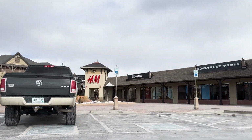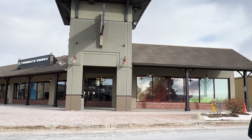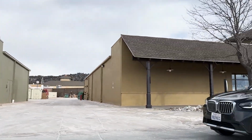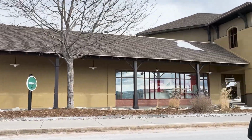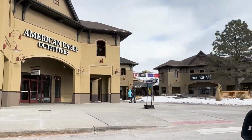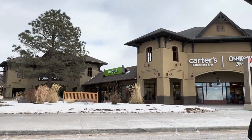Now, right outside of this outlet mall, though, there are also tons of other shops like Michael's, Ulta, TJ Maxx, Sam's Club, Hobby Lobby, Whole Foods is here. So you name it, it is here in Castle Rock. About the only shopping that Castle Rock doesn't have is a Costco, but you can go to the one in Parker or Lone Tree, which aren't that far away.